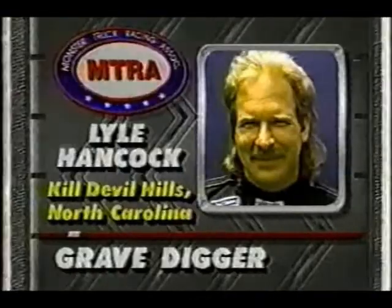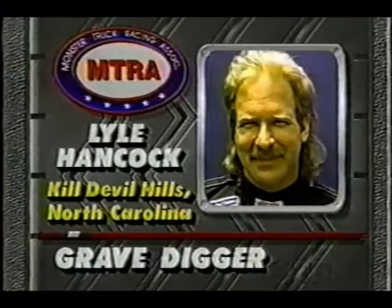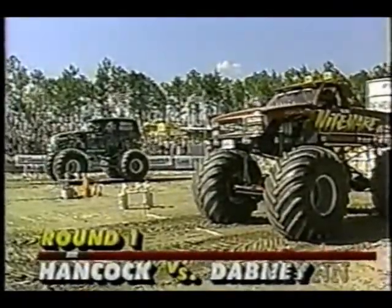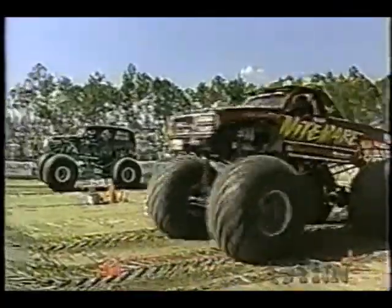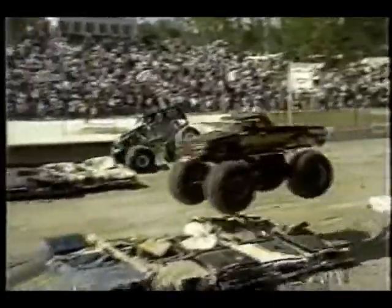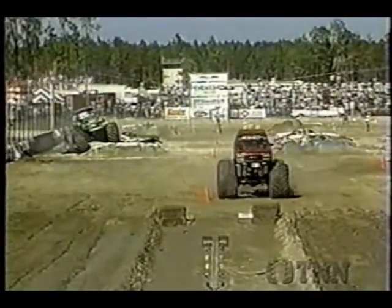Well, Army, misery loves company. Plenty of company in round one. Lyle Hancock, the driver of the Gravedigger panel truck, also had trouble in round one, going up against Kirk Dabney's Nightmare. Now watch the problem in the far lane. The soft track. As soon as these big tires grab, the track is soft.